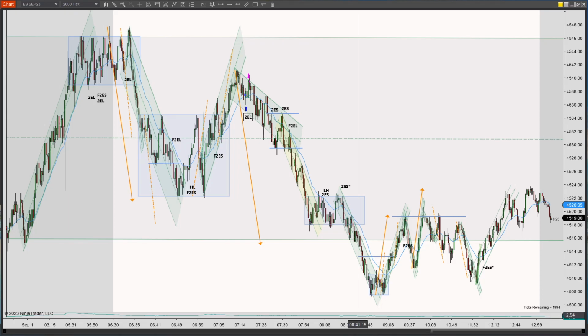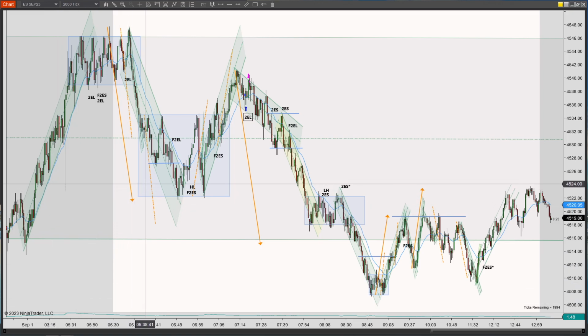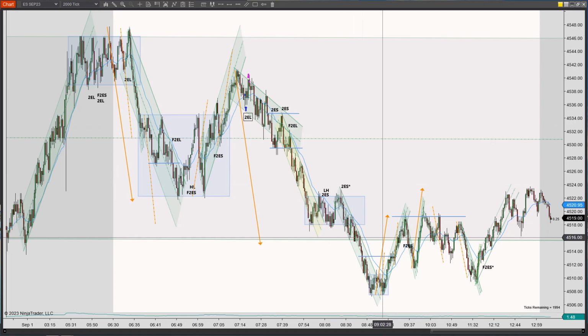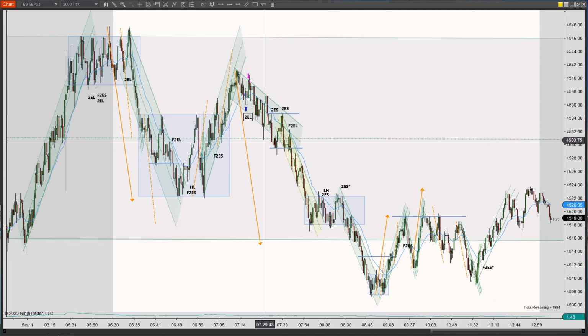September 1st, 2023. This is the S&P 500 E-mini futures 2000 tick chart on the NinjaTrader 8 platform. You can look at the descriptions below to see where I saw setups, which are all these marked ones, as well as where I took my trades, which is this boxed one.